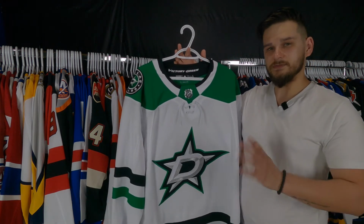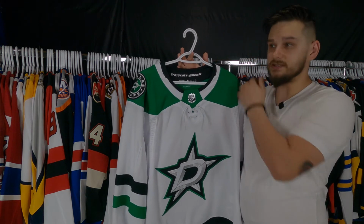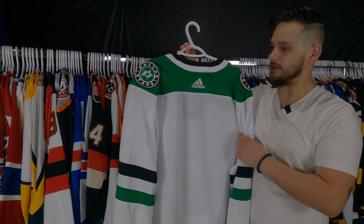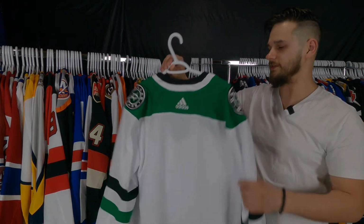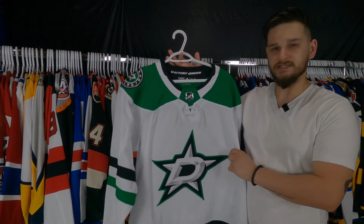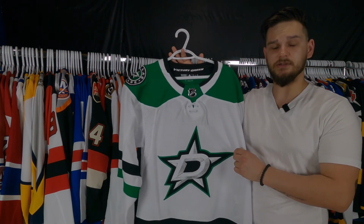It is a size 50, so not my usual size 46 that I would prefer, but I got it blank from Ben H Sports. At some point, I would love to get Anton Hudobin put on the back of this. And yeah, not a whole lot else to say, except I'm just very happy to have this in my collection.